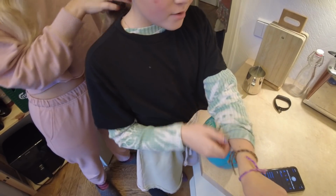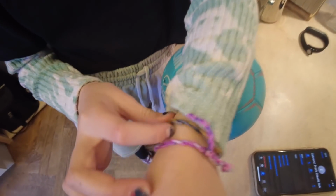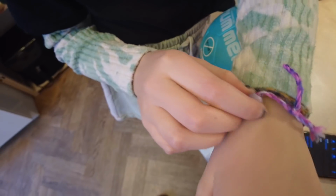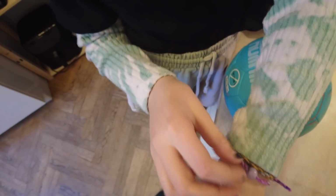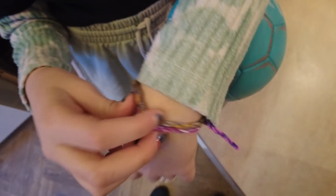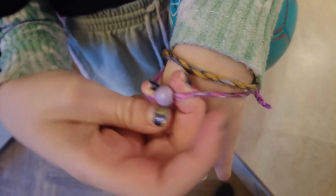So, ready? I wanted to say, Ruby made me both of these really pretty bracelets. This one, and then she made me one with a thing on it. That was really cool when I saw her. She asked me which one I wanted. There were two and I picked this one. It's really pretty with the purple bead on it.